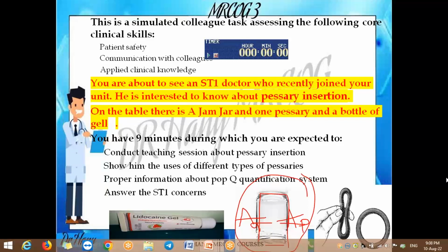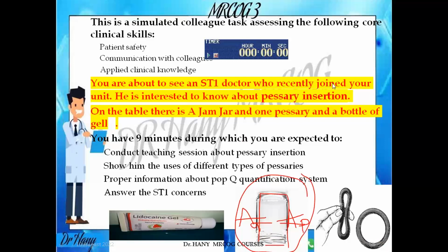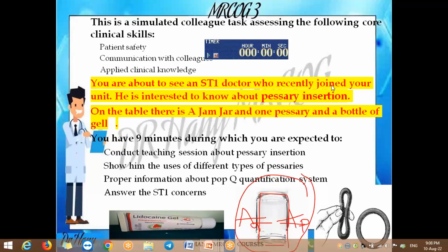And I will tell you how I will perform in that stage. I will close the presentation and open the camera. Can you see me now? On the table in front of me, they put, let's say, this is a jam jar, and this is a lidocaine gel. This tube contains a lidocaine gel. And there is a vessel in front of me.